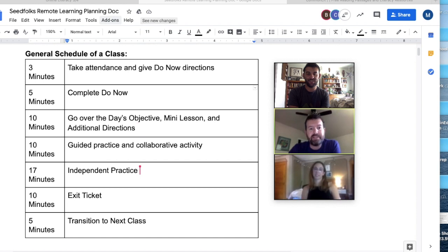And then there will be a mini lesson. It'll probably be pretty brief, where we're giving modeling or going over what we need for students to work on. Then we'll do a little bit with them in the guided practice so that they have an idea, and then on to independent practice, which could be by themselves, but we're also going to try to leverage the breakout rooms that Zoom offers so that students will also be able to talk to each other a little bit about the work that they are doing. And then to wrap up class, there'll be an exit ticket where we get to learn what they learned and give us a great amount of information on what we need to do the next day. And then there'll be a little bit of 5 minutes, so they'll be able to stretch their legs before they head into their next class.